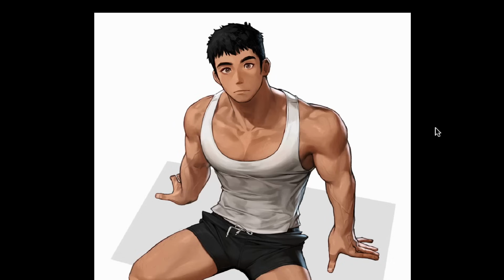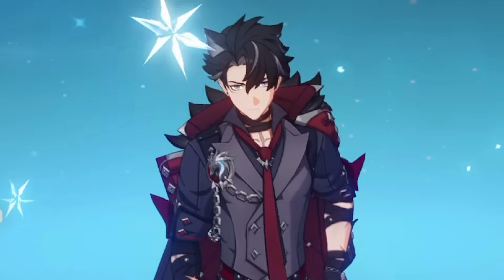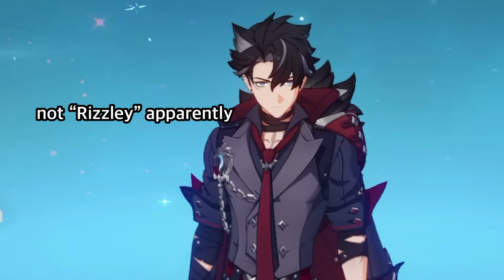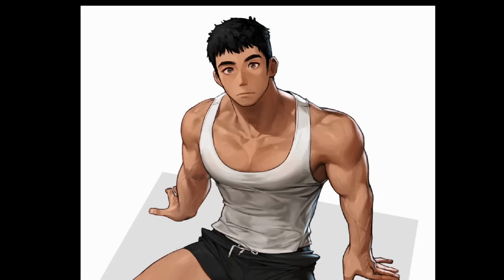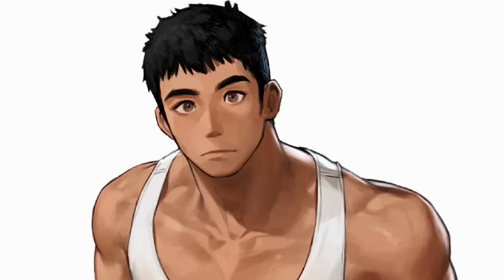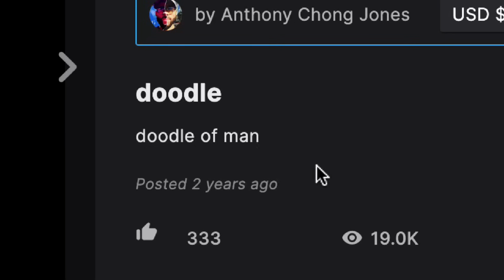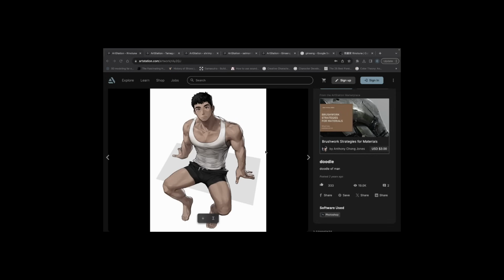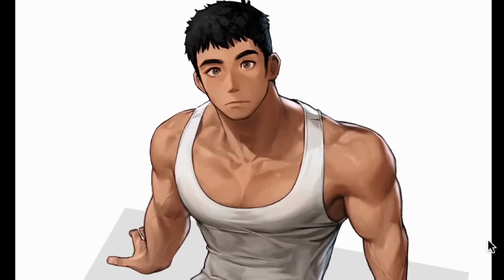Let's practice Rinotuna's style in our own drawing. Today's subject is Wriothesley. Yes, that's how you say his name. Not Wriothesley apparently. He got no wrist. I will try to study this artwork. You might think it's because I'm thirsty, but no. It's because Rinotuna titled this Doodle. Doodle of a man. I would literally spend 3 days drawing this, but this should be sufficient as a warm-up before we move on to a more complex drawing.